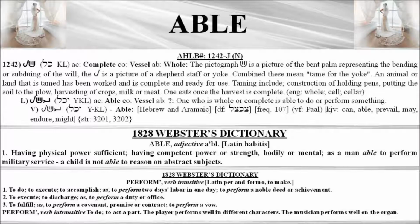Perform, to do, to execute, to accomplish. As to perform 2 days' labor in 1 day, to perform a noble deed or achievement. Number 2, to execute, to discharge, as to perform a duty or office. Number 3, to fulfill, as to perform a covenant, promise, or contract, to perform a vow. Perform, verb intransitive, to do, to act a part. The player performs well in different characters. The musician performs well on the organ.